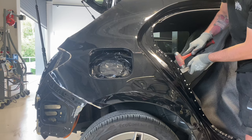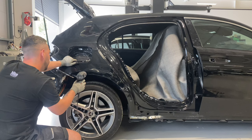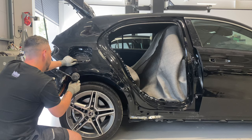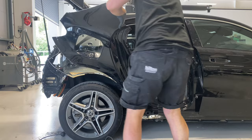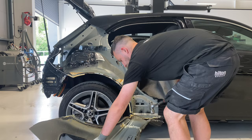A chisel is used to separate the spot welds. Other parts of the car may have been joined together using adhesive. On areas like this, a heat gun is used in order to warm up the adhesive and make it easier for the panel to be pulled off the chassis. Although in some cases, a little bit of external assistance is required.